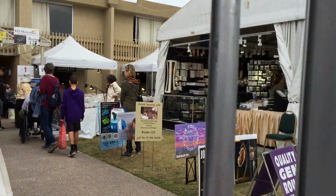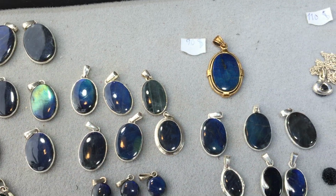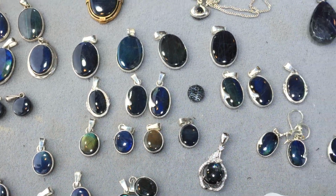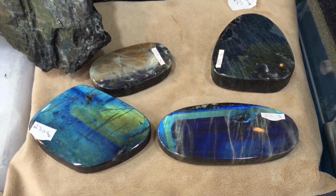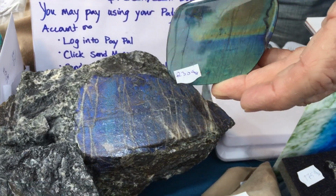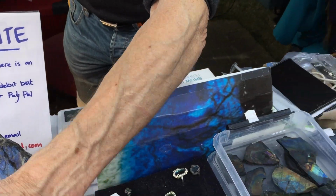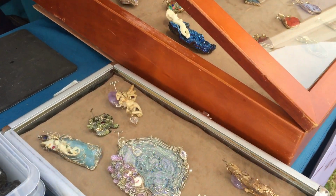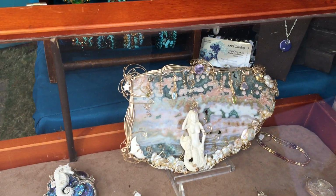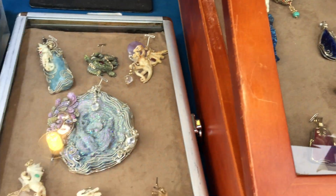I get it. And I see there's some bits of jewelry here that are quite exquisite. Very nice. Wild. Okay, well, thank you for explaining all this stuff. And there's another great big stone. Very cool. Wow. Deep blueish. Very good. And then over here, we have some different stuff. We have some expert wire wrapping as an added bonus to our experience at this booth with Ariel Greeley.